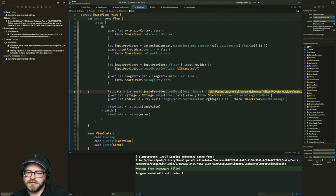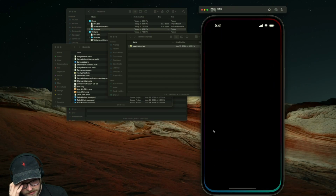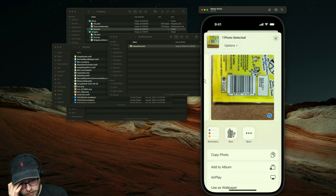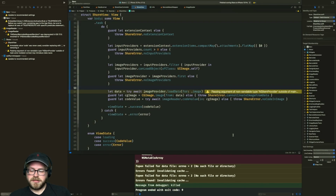Oh my god. Save, build. There we go. So now we should have all of this. Now let's try actually running this and see if we have a value. Share. Arc. Success. Look at that. Okay. Clearly we've nailed it.